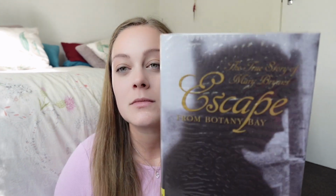Escape from Botany Bay, and this is by Gerald and Loretta Hausman. This goes along with Story of the World, Volume 3, in regard to Australia. So I'm really interested to hear about that one.